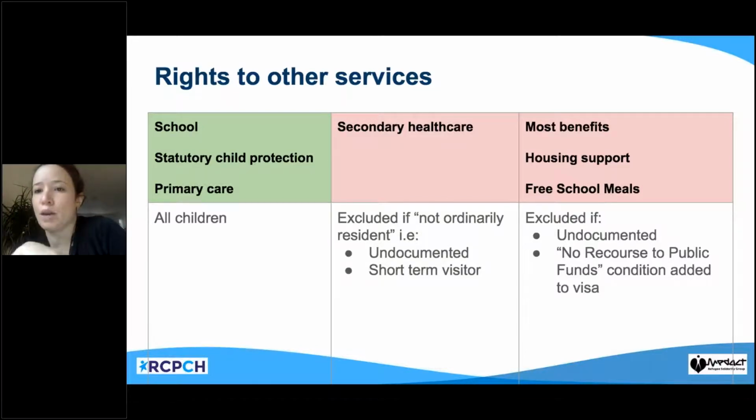but that is different from other types of public benefits. So access to most types of benefits and to housing support, and also very topically to free school meals. You won't be entitled to those things if you are undocumented. But in addition, people who have got formal immigration status might have a condition on their visa, which is no recourse to public funds. And if you have that condition on your visa, you're excluded from the vast majority of public services. I think free school meals have been added back in during the pandemic, but that's a short-term measure for COVID. So at the moment, at least.